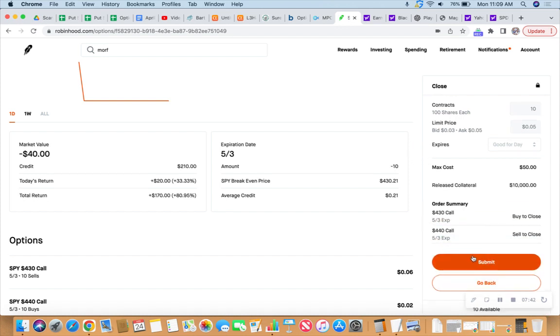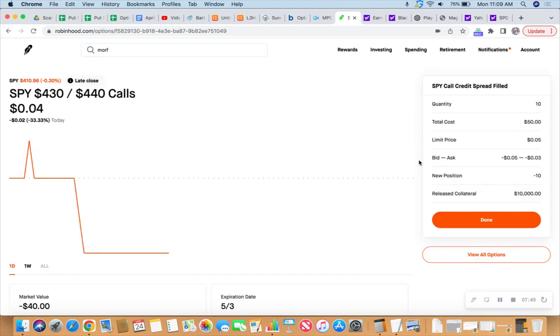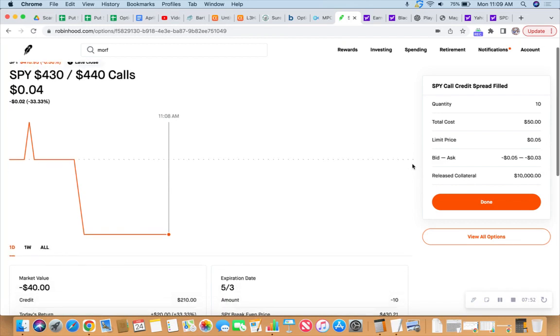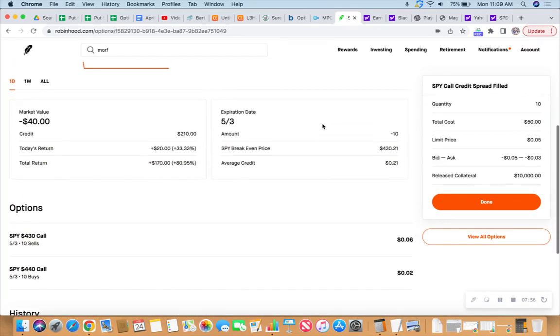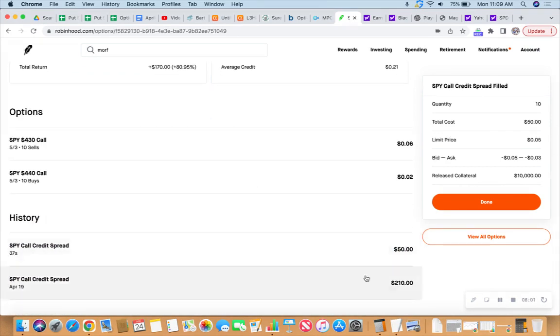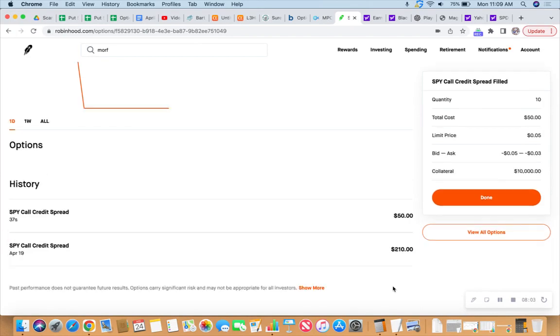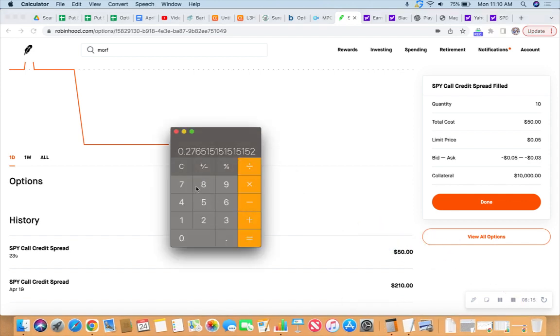So let's close it. We'll release $10,000 in collateral. And there's that. We got that going for us. Yes, we do. Let's run math again, just because this wasn't a great trade at the time. It was only 2.1% because it was $210 on 10,000 collateral. But now the days should give us a nice little return because it was only 5 days ago that we put the trade on.